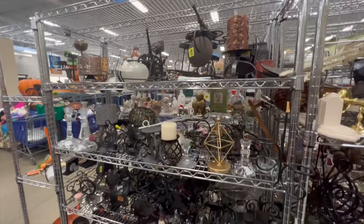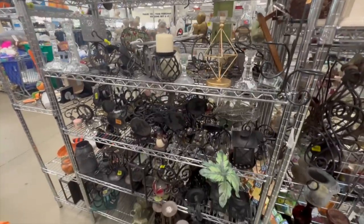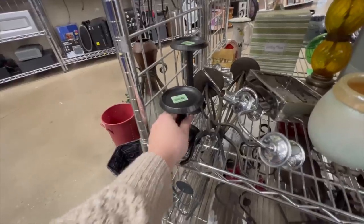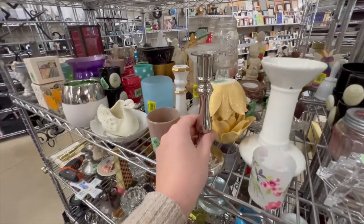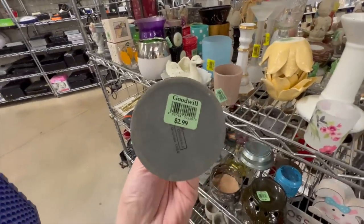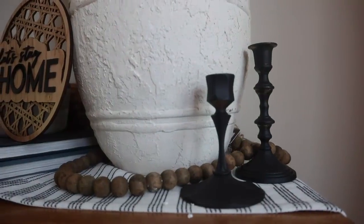I always check the candle holders. You can pretty much always find tall, skinny candle holders, and you can make them over super easy with some spray paint. Again, this is where maybe the color or the vibe is not matching your house. Quick spray paint and you're good to go.